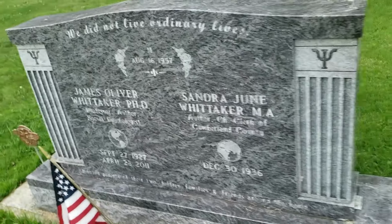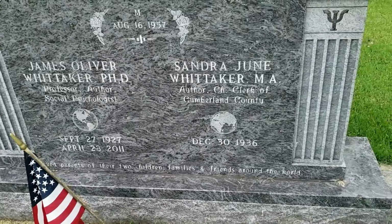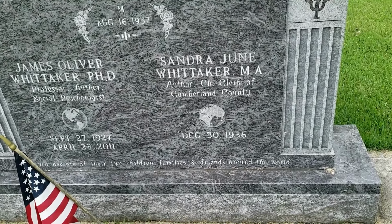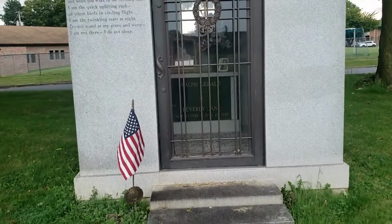Definitely let me know. Oh look, this guy was an author. Professor and author and social psychologist. And she was also an author and clerk of Cumberland County. This looks like it might be a little one-person mausoleum.